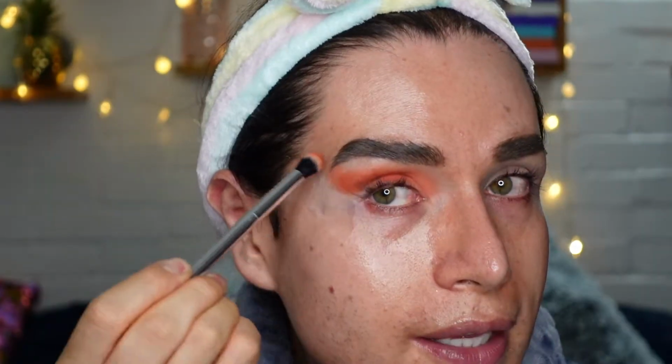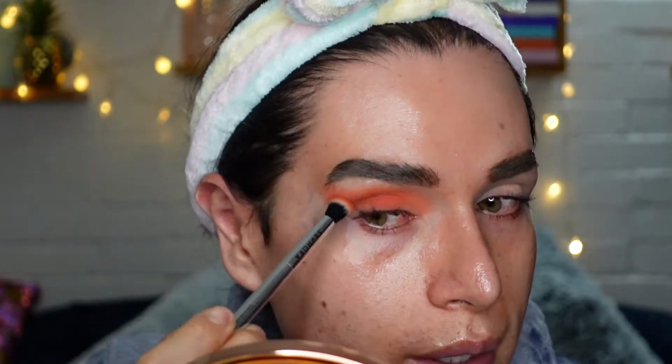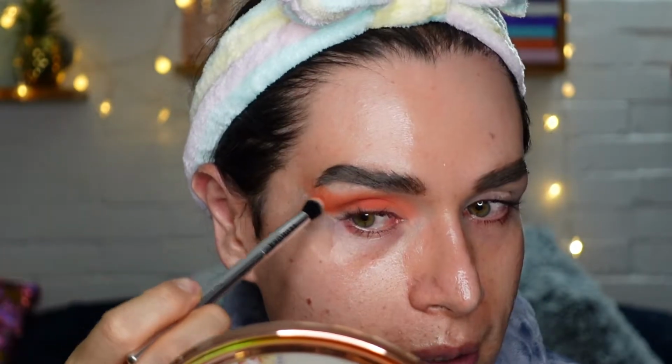I'm super pumped up and excited about this palette. These are so good. Now I'm gonna start taking this part right out of my eye. I'm gonna be grabbing a little bit more circular motions and I just wanna put it up, just fading it into my forehead. Of course, I don't want to drag it all the way out because I'm going to be applying concealer, foundation, the whole drill.